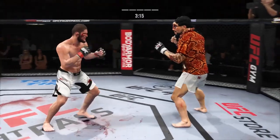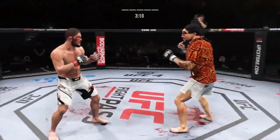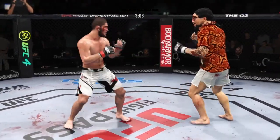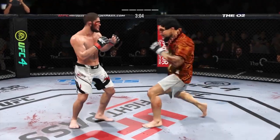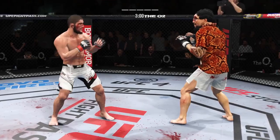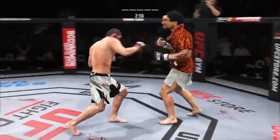Single collar tie there. Oh, nice slip there. It sounds simple, right? Hit and don't get hit, but this guy's defense has been sharp tonight. Cat and mouse, you gotta play cat and mouse. Hit and don't get hit, he does a great job of that. All right, single collar tie now. Under 3 minutes remain in this fifth round of this championship fight.